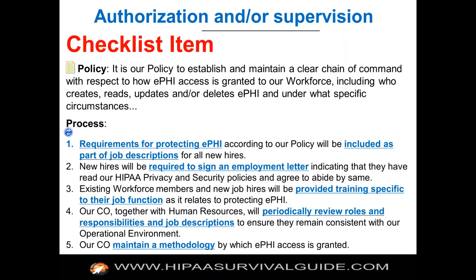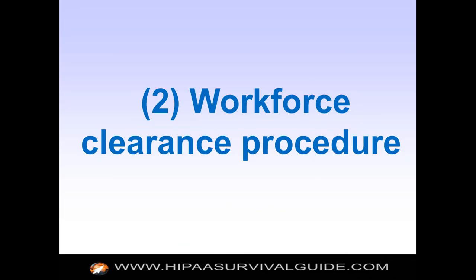Authorization and supervision: who in the organization is making the decision as to what workforce member is given what access, okay? If you give everybody all access, that's willful neglect, right? Essentially, you didn't do this part of the security rule. This part of the security rule says, essentially, you need to give access on a need-to-know basis. Just give everybody everything, you're in willful neglect, okay?